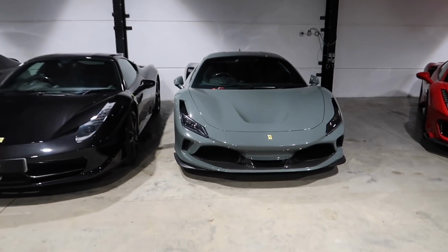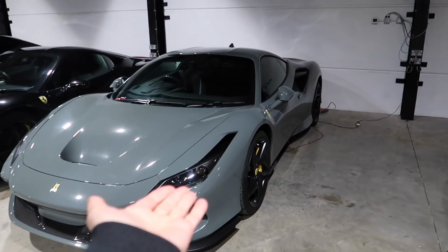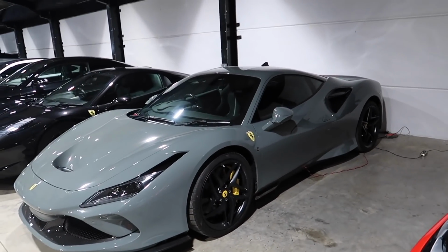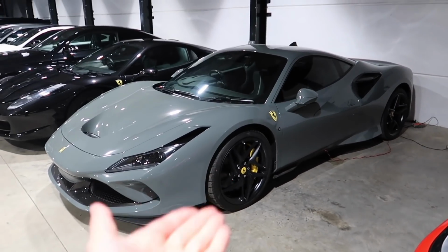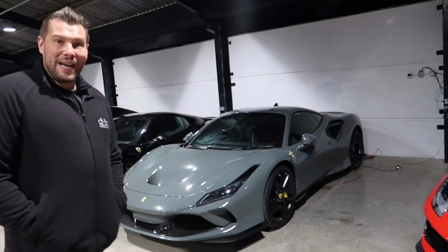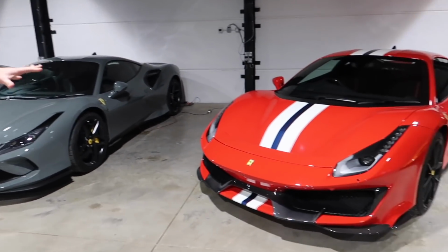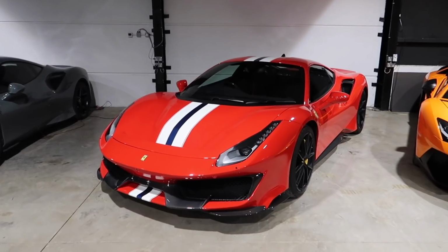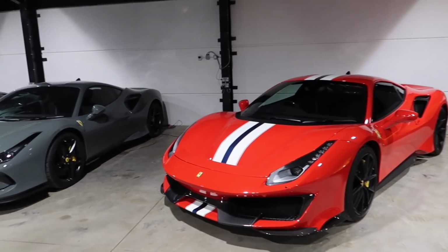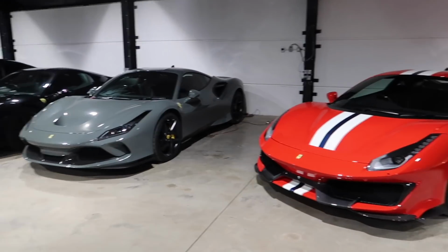F8 Tributo. Oh, look how it changes. I know. Suddenly, when I saw this on your website, I was like, that is the nicest colour I've seen on an F8 Tributo. Lovely. How much is that? Well, I think this was over £268,000, so they are quite expensive. The thing is, when you look at it against this, which is a Pista, which is a lovely car. They are beautiful, aren't they? It's a difficult one, isn't it? They're very similar price, I suppose. This is 269. Which one would you have? I don't know. Let us know, people. What one would you have?